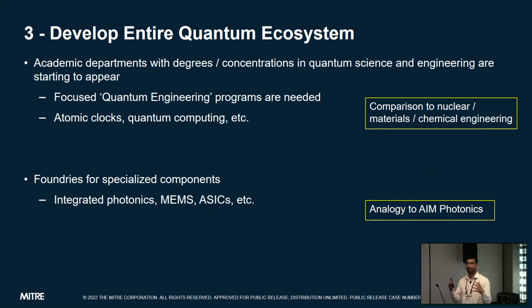Number 3, we need to think holistically about the entire quantum ecosystem, right? So right now, we mostly have Ph.D. physicists working on these problems. There's a big gap at the associate's, bachelor's, and master's level for folks who want to be able to work in this technology. And there's something really interesting happening in university right now. We're starting to see new departments or minors or even just academic concentrations pop up. They have different names. They might be called quantum science or quantum engineering or atomic engineering, quantum computing. The field doesn't have a name yet because they're being developed. But it's important to start developing folks in the engineering college rather than the College of Liberal Arts who are getting less than a Ph.D. to be able to work in this area.